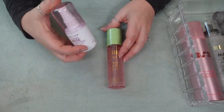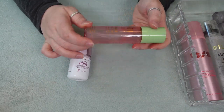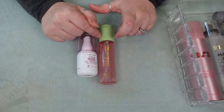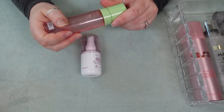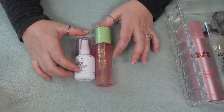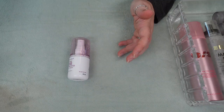And these don't have that much left in both of them. I would like to use this up because I think the Pixie Fixing Mist is actually really nice. The thing I don't like about this is the sprayer. The nozzle comes out aggressively. I don't love that. I prefer this sprayer. I do want to hold on to this one, so I'm going to put this in a project pan now and use it all up.